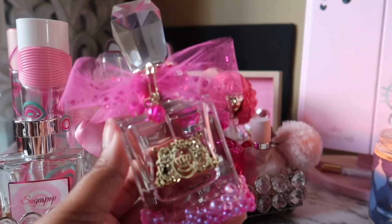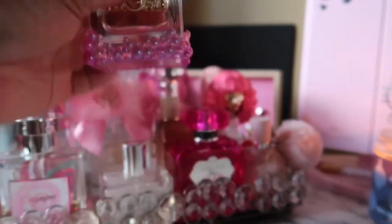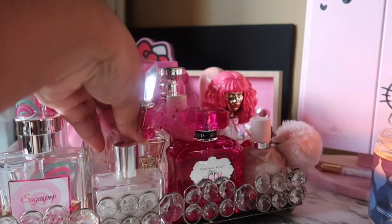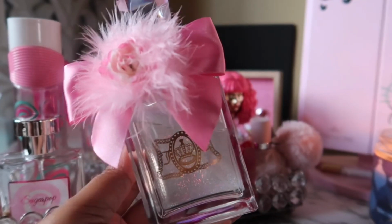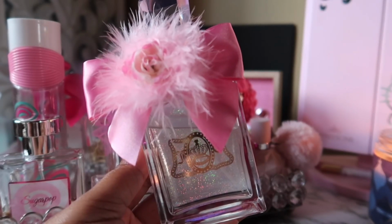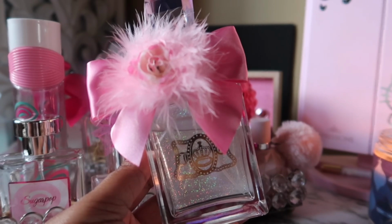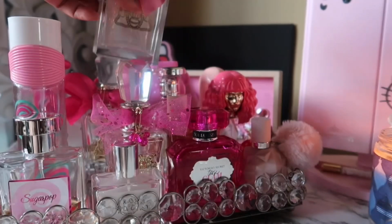I always talk about this perfume. It's like a nice bubbly champagne sweet type of perfume. It's one of my favorites. This is Juicy Couture Glacé, I believe is what it is, but this is the Eau de Toilette. It's not the Eau de Parfum like I thought it was when I first picked it up from TJ Maxx, but it's still a good one nonetheless.